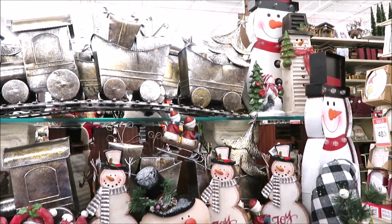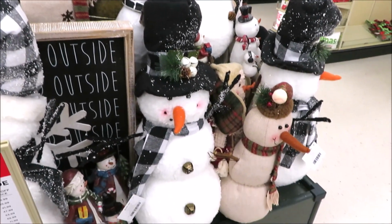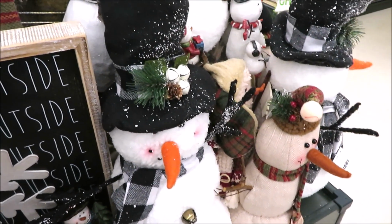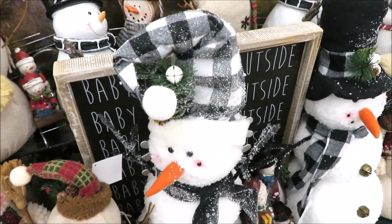Now we'll take a look at some of their Snowman collection. They did this last year. I really like a few that they're putting out this year. This big guy right here is my favorite for $29.99. He also comes in the buffalo plaid hat with a bell on.